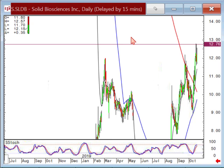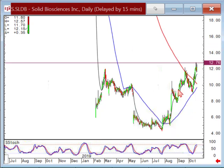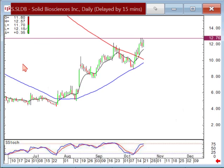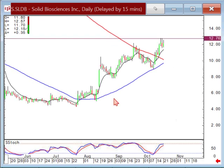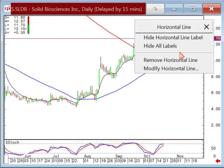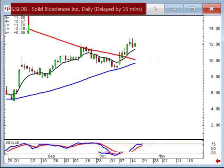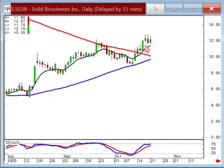I don't know why I have that line on there. But right now, you're in another J-hook pattern. I don't know. Maybe that's the price. So what do you do with this one? You pretty much stay long. You're not in the overbought area. You just stay long as it stays above the T-line.